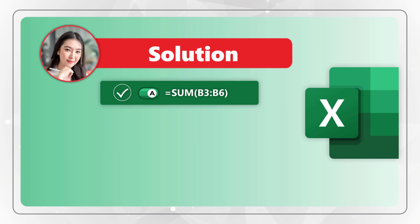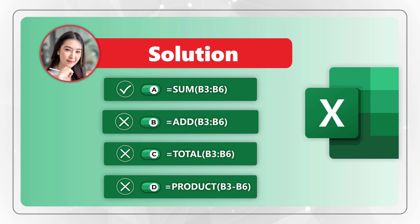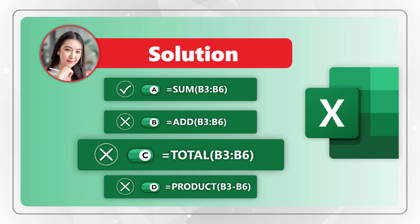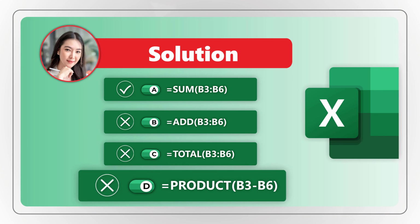Now we know that the correct answer is choice A equals sum and then in parentheses cell B3 through B6. Let's look at why other options are incorrect. Option B, add values B3 through B6, is not a valid Excel formula. Option C, total B3 through B6, is also not a valid Excel formula. And choice D, product B3 minus B6, will multiply the values in the range B3 through B6 together, and it will not give you the total sales for 2022.